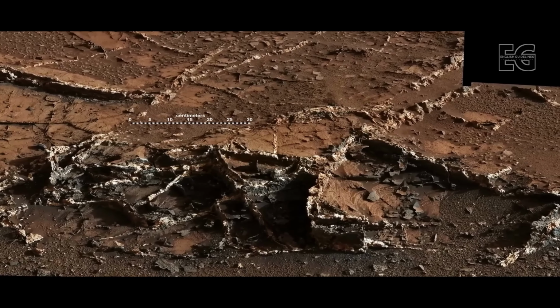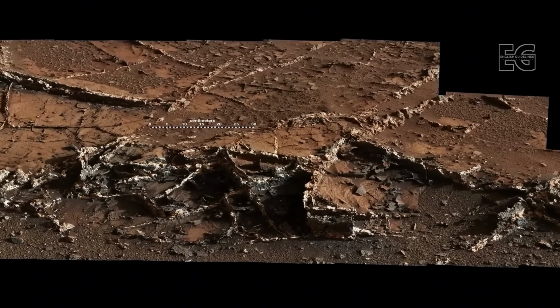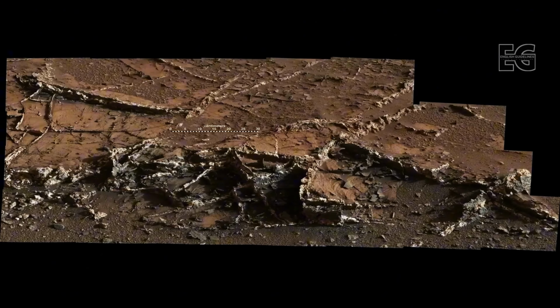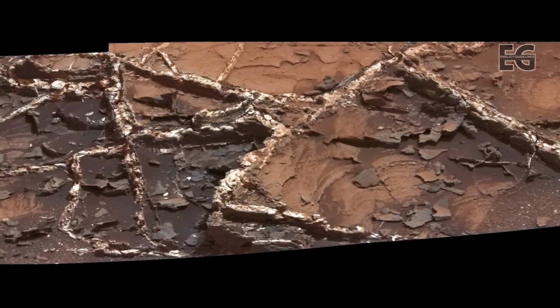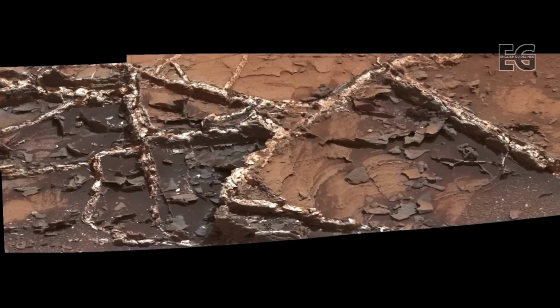Mineral veins usually form where fluids move through fractured rocks, depositing minerals in the fractures. In this case, the minerals deposited in these veins have been more resistant to erosion than the surrounding host rock. The contrast between the light veins and darker rock type here suggests a very high fluid pressure. This image covers an area roughly 2 feet, or 60 centimeters across.